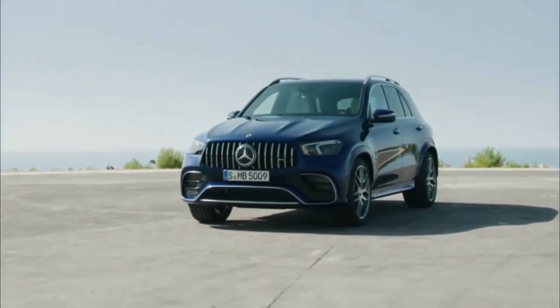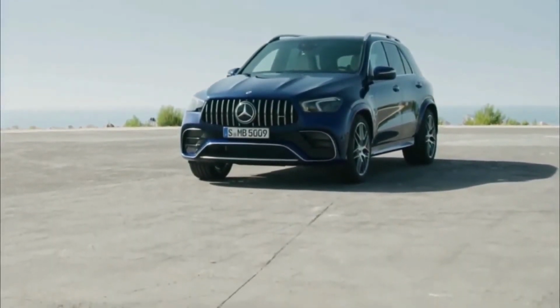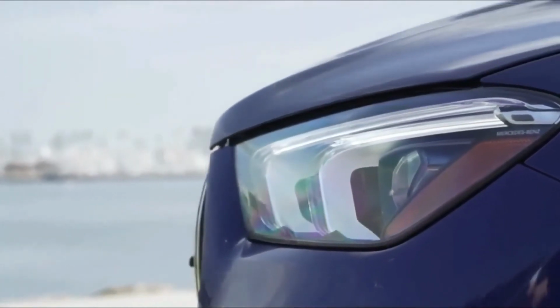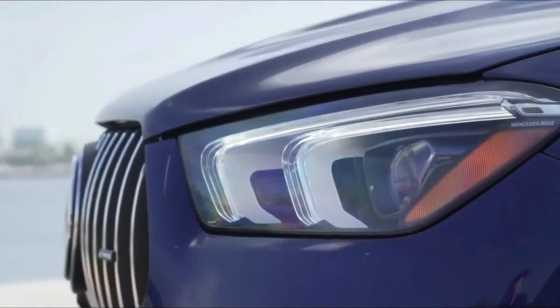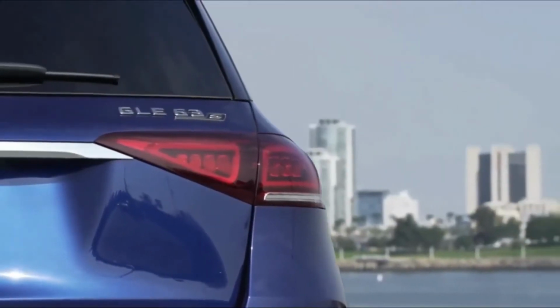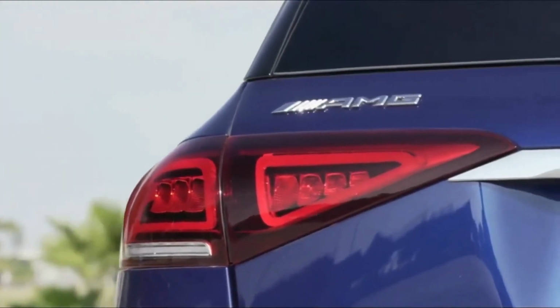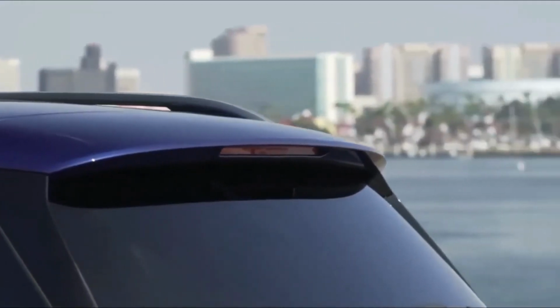It wasn't that bad. The trunk has 630 liters worth of space, and the GLE 63S AMG is the first SUV to get the special EQ boost, a mild hybrid system that gives a little 22 horsepower boost and makes the start-stop more efficient. So then, now it's your turn.